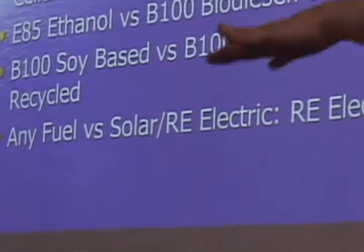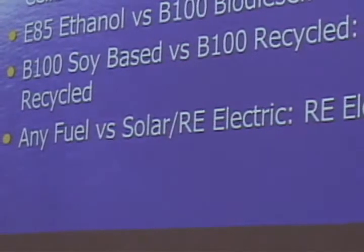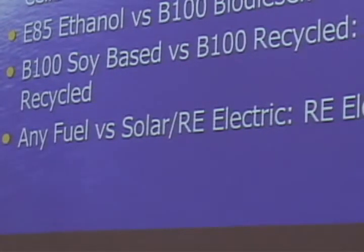fuel. And then the very best, if you can get it, is any fuel that you're burning versus an electric vehicle that's charged with solar. This is going to be your cleanest, best. This is the best for the most if you're doing a privately owned vehicle.